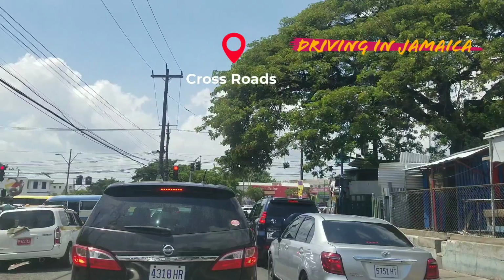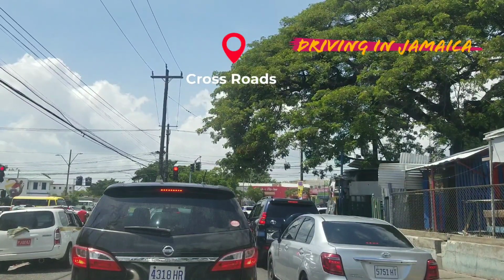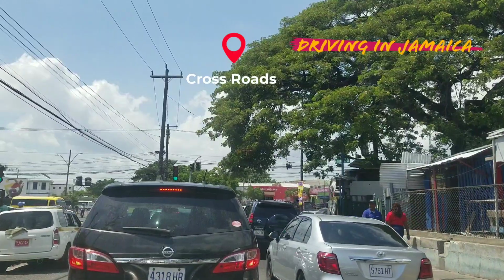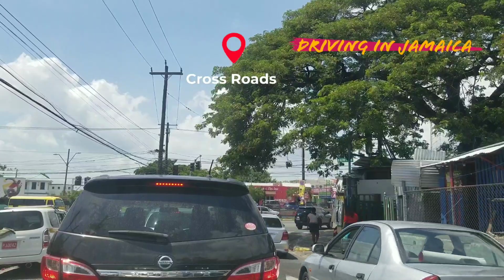The second busiest place is probably downtown Kingston. So to get from Halfway Tree to downtown Kingston, the easiest route is through Crossroads. So that's why this area is so busy. It's a major transportation hub. It has its own bus park.